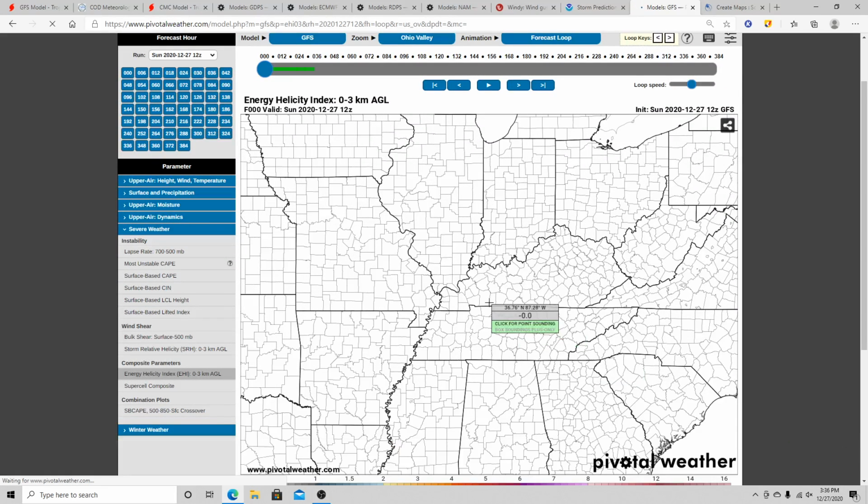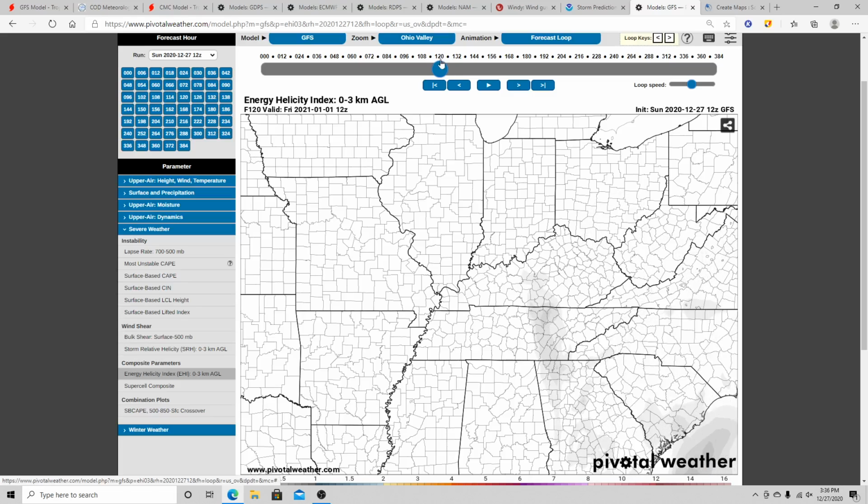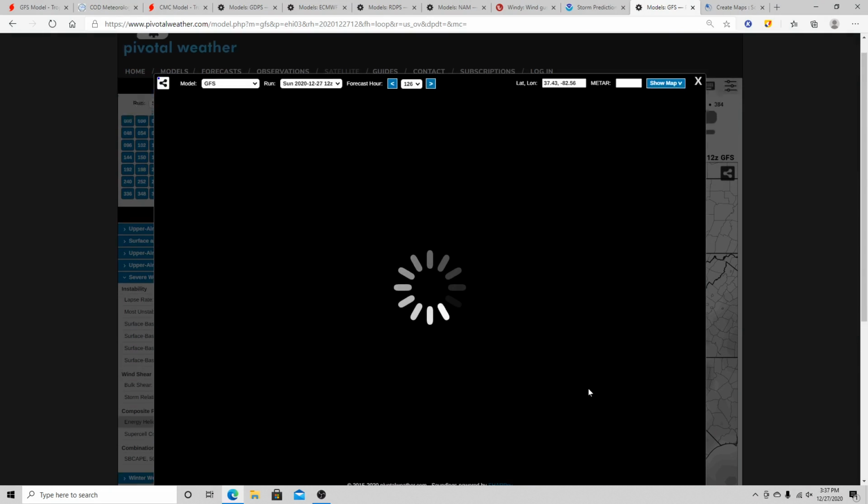Now this is the Energy Helicity Index here. This is a combination of CAPE and also helicity. As you can see here across portions of Alabama here, pretty low numbers, not too big of a deal. We'll probably have a better idea as we get a little bit later down the road, especially with those higher resolution models, they'll be able to pinpoint a little bit better. But it's quite a favorable environment across eastern Kentucky here, as high as a 1.